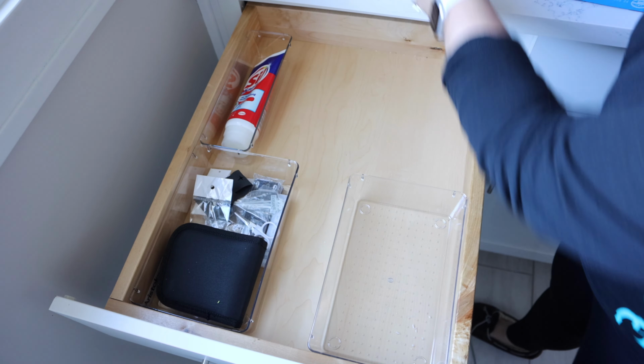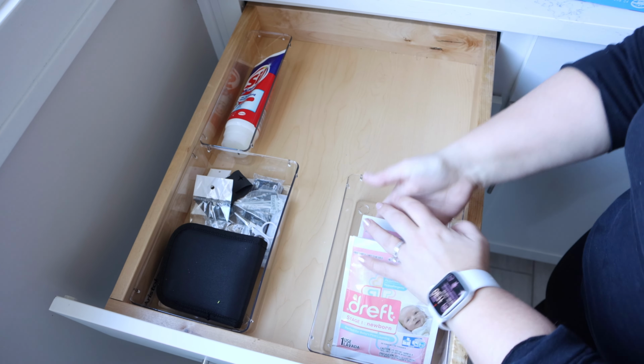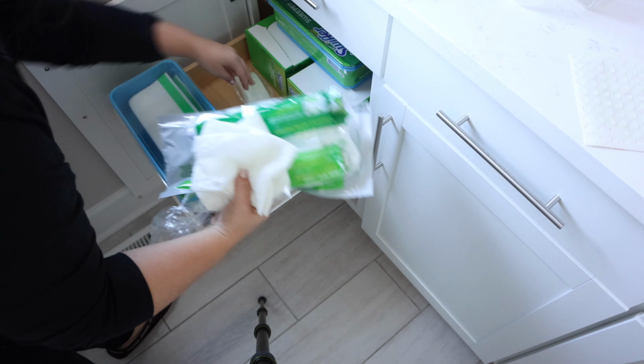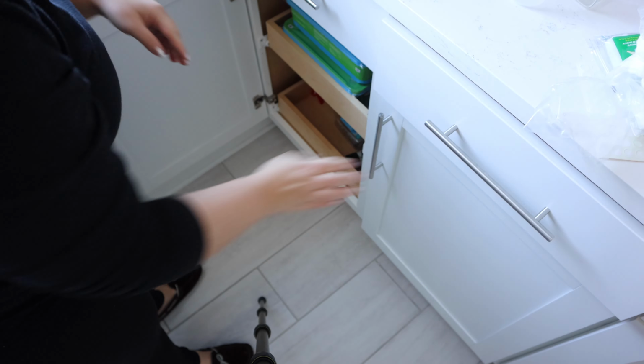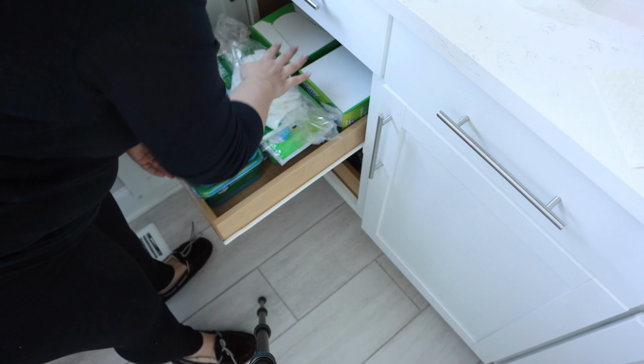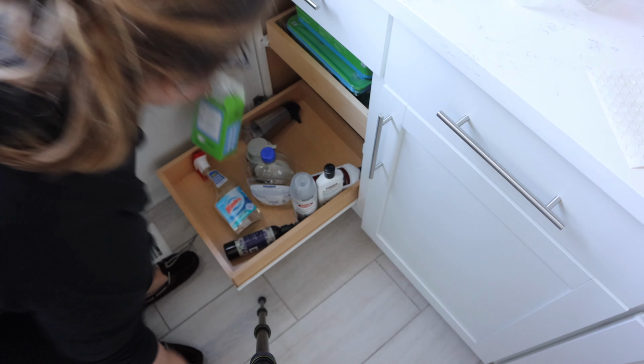I also got a set of these smaller organizers, which was perfect for my drawers. First of all, you put this little sticky stuff on the bottom so it prevents it from moving around, and that way you can put them in a specific location and organize like items and make them really easy to access without the drawer feeling overwhelming.